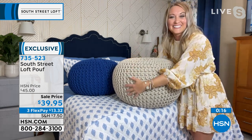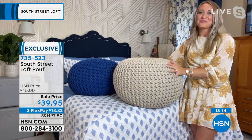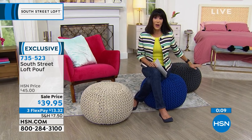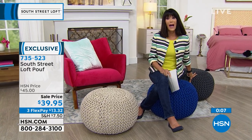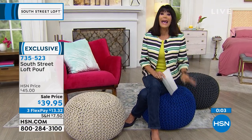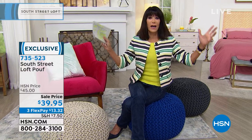Okay, cream is sold out, so if you want to add three, you're going to have to add them in double colors, right? So the cream is gone. All we have left is the indigo and the gray. So it's 735-523, the number. It's really comfortable also. So don't forget, we can show you a shot on the screen.